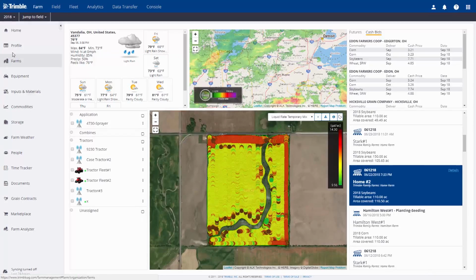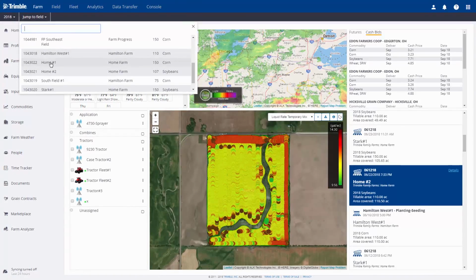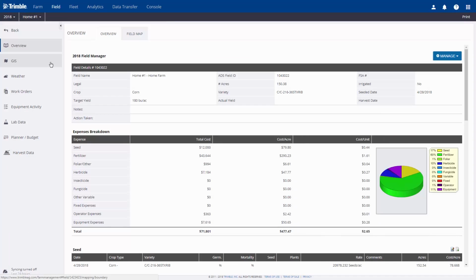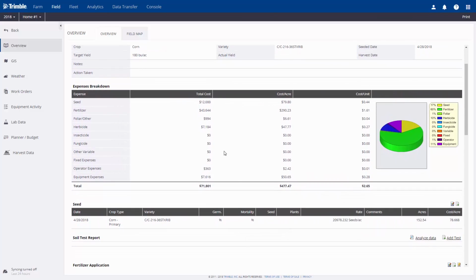If I go up to the top here and pick out the year and the field name, and for this example I'll choose home number 1, the home number 1 field, that really kicks things off, and to me is really the heart of the online platform, is the field manager area. And so this here shows what's going on in that field for this particular crop year. And so I've got corn, I've got my expense breakdown up on top, which to me is probably the most important thing to be looking at.